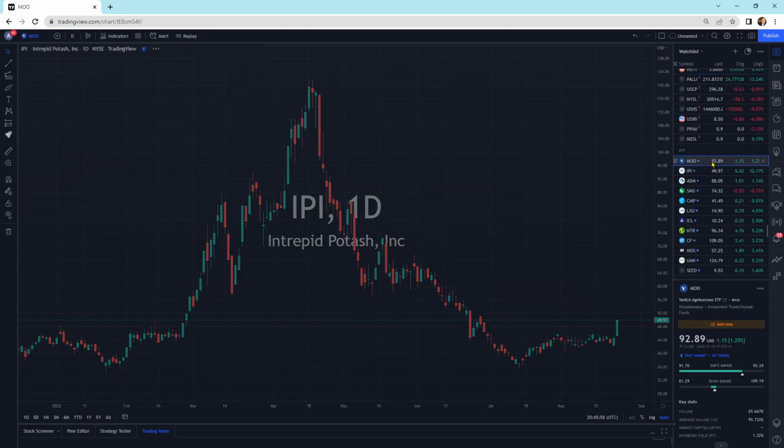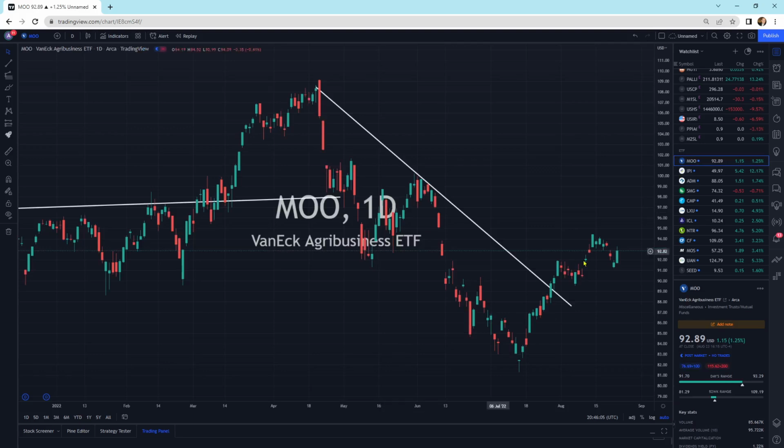Looking at MOO. MOO is an agricultural ETF, and it is moving higher today. A nice little pop, broken down trend line. I think this will continue higher. It looks great. Nothing bad to say there.